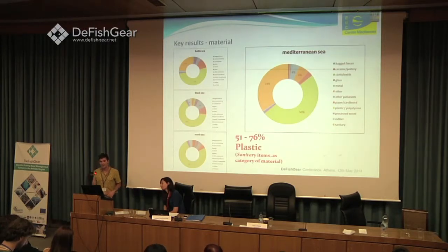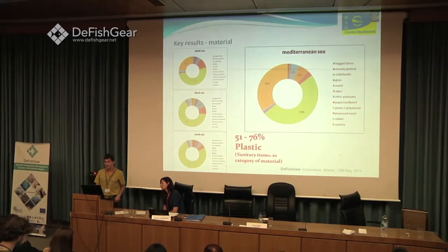So the results. Well, I have highlighted the Mediterranean case here. Regarding the material, no big surprise. The material that is found the most on the beaches, the marine litter, is plastic. And in the case of Barcelona, it's 50%.